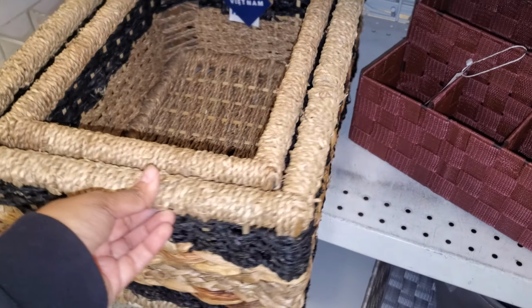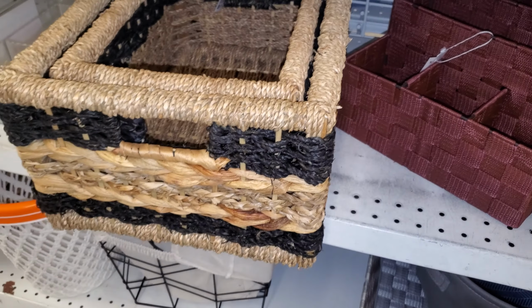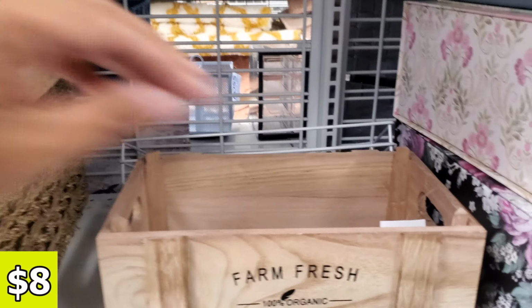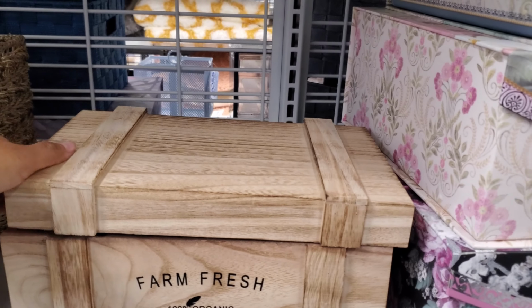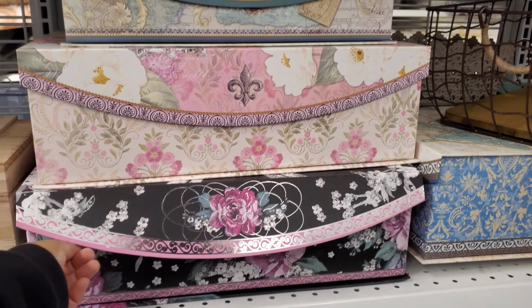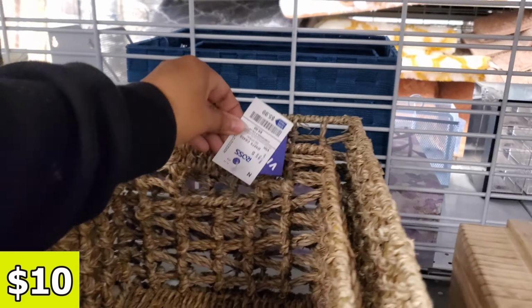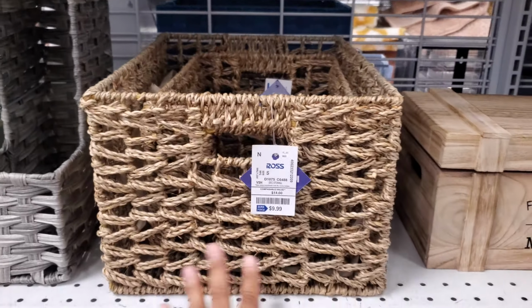You know what? This one would match that wicker ottoman, if you want to call it. $8 for the large. Also comes in small. Farm Fresh Market. Oh, a two lid one. You could definitely get this as a gift. $8, or maybe keep important papers in there. You know, these are all magnetic. 10 for the large, and the small one is $5.99. It's like a medium small, but these are always nice to have.